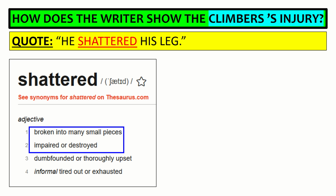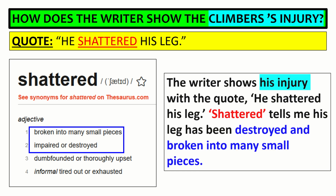All you need to do now is put what the definition is into a sentence. So the writer shows his injury with the quote, shattered, which tells me his leg has been destroyed and broken into many pieces. I've highlighted his injury because that's to do with the question. Always in your PEE, as a sentence starter, bring the question in. My red is my quote, and then my blue is basically the connotations of shattered. Well, shattered means his leg is broken into many pieces.